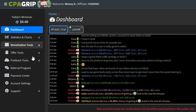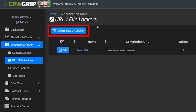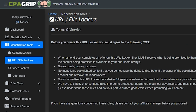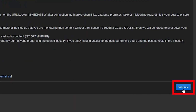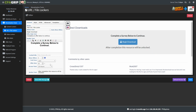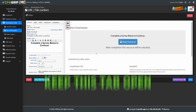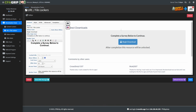Create an account on CPA Grip by going to this website. The next thing to do is check out these monetization options there on the left. If you want to access the URL of file lockers, you can do so by clicking there, and then select Make a New Address or Make a New Locker. To proceed, please select the checkbox labeled I agree and click the Continue button, and we plan to build a new locker that will pay us for our time and effort. Right now is when you get to make it. Keep this tab open and you can do pretty much whatever you want, but I'll show you the precise template to follow. We will be putting it to use pretty shortly.